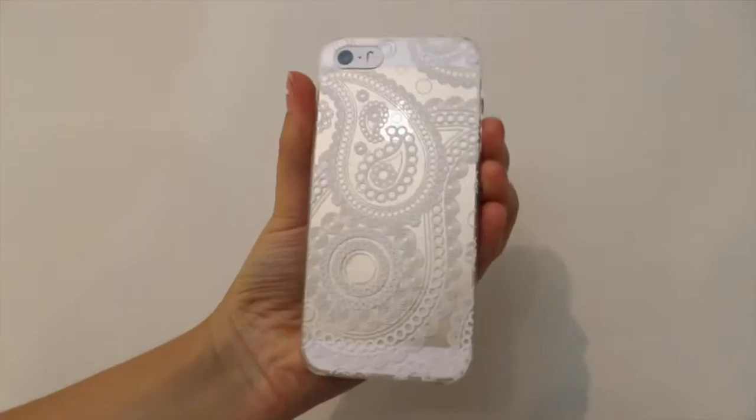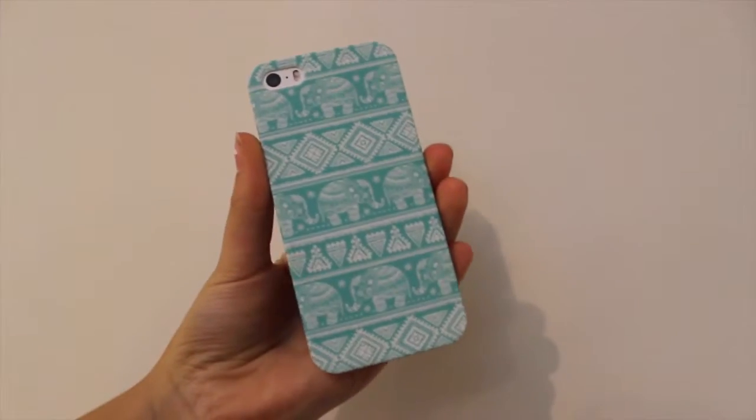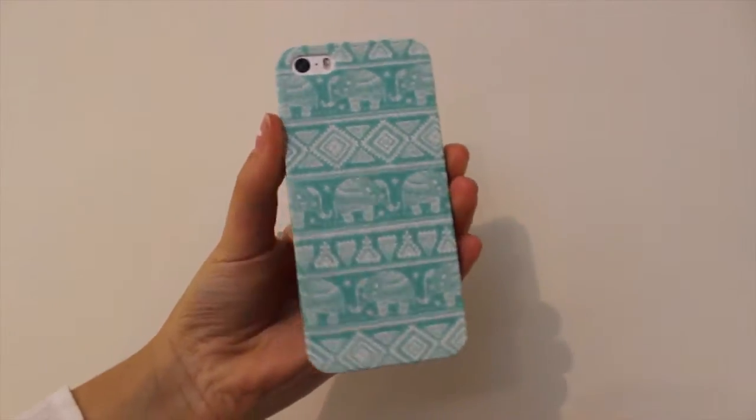I got this one and it's clear paisley. Yeah, so I really like this one. And I ended up getting this aqua and white tribal elephants. I told her to get it. No, she didn't. This printed one and I can't wait to use these because I love them so much.